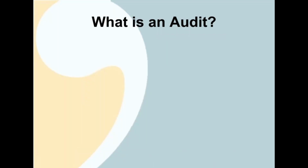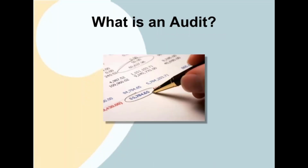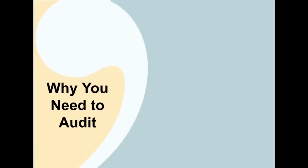So what is an audit? An audit is an independent comparison of your club records to your financial institution records. It's conducted by club members other than the treasurer. Any discrepancies are noted, and then at the end of the audit, discussed with the treasurer to make any necessary corrections. It's not difficult to do an audit, but it's important for these reasons.